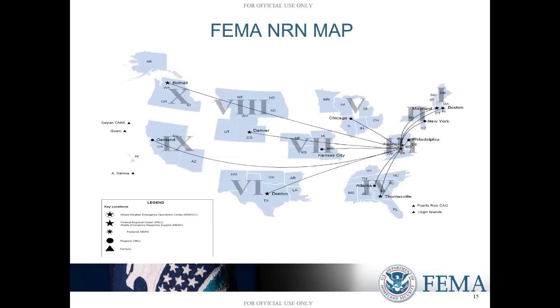Here's the National Radio Net map. The little star there where everything comes out is Mount Weather, Northern Virginia. And then this shows all the regional offices, the MERS, and FRCs that participate in that net, Mount Weather usually being the net control.